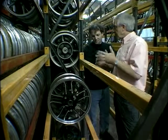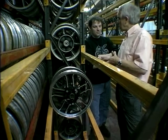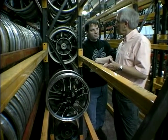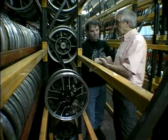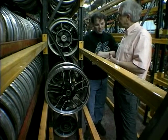OK, so to be fair, if we came to a CBR600, for instance, how does that fare, front wheel? Yeah, you'd pay about £100 for a CBR600 front wheel. And as against new? Probably in the region of £300. So it's still a fair saving. It's a big saving. OK, we're talking about CBRs. You must have loads of CBR parts. Can we go and have a look at those? Yeah, I'll take you to the CBR shelf.